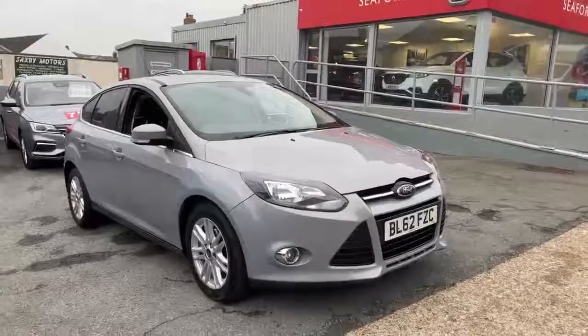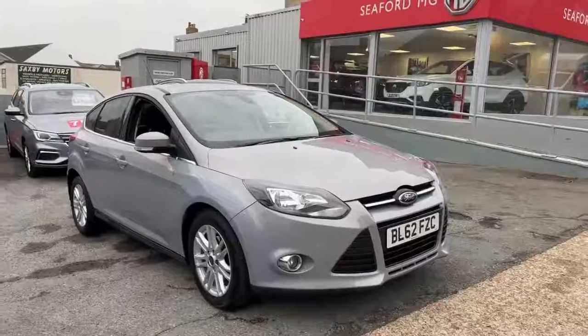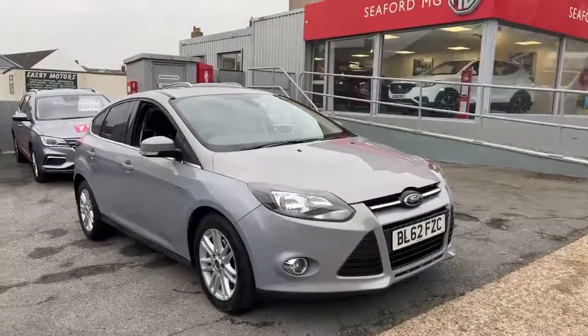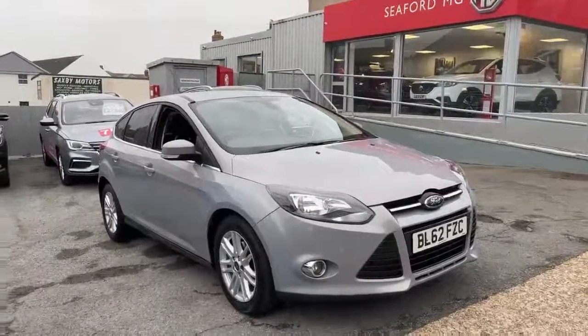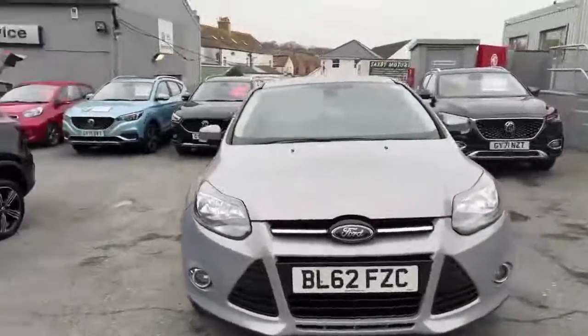Hello, my name is Ellie at Seaford MG, and today I'm going to show you around this Ford Focus Titanium in automatic in the stunning metallic mica stone grey with an incredibly low mileage at just 24,032.